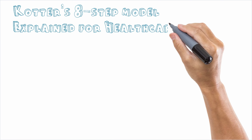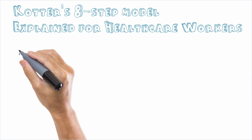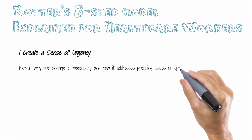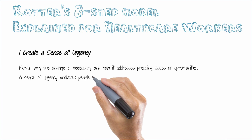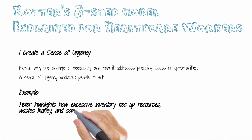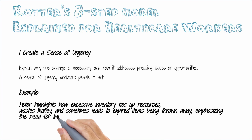One, create a sense of urgency. Explain why the change is necessary and how it addresses pressing issues or opportunities. A sense of urgency motivates people to act. Remember, we talked about the concept of safety stock, procurement, and costs in another video. Here's an example using Kotter's 8-step model for Peter's initiative to change how a nursing home manages its purchasing processes. For example, Peter highlights how excessive inventory ties up resources, wastes money, and sometimes leads to expired items being thrown away, emphasizing the need for immediate action.